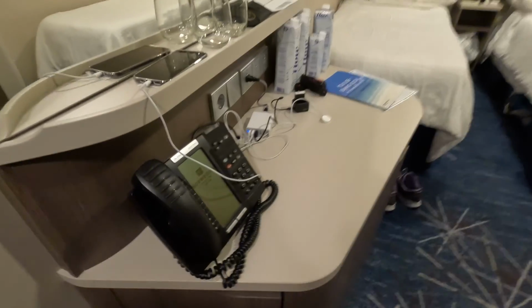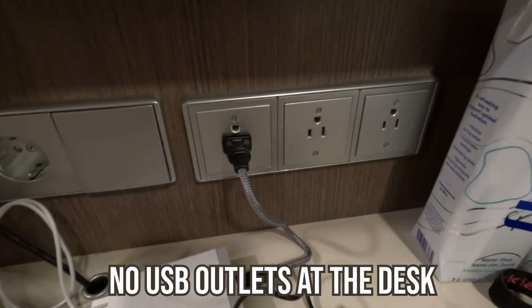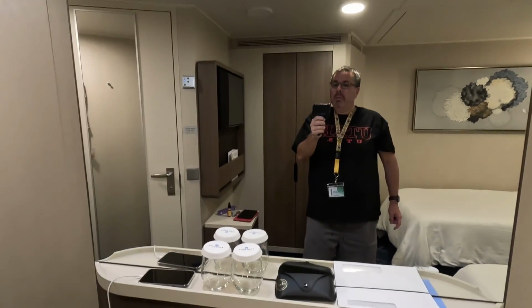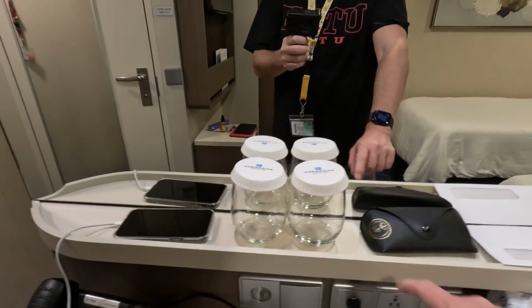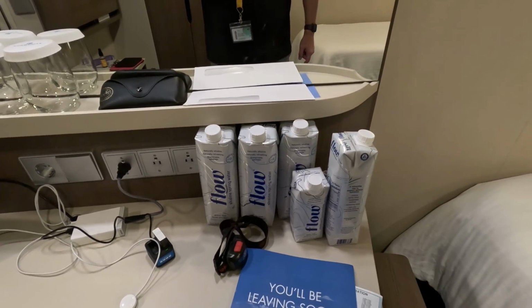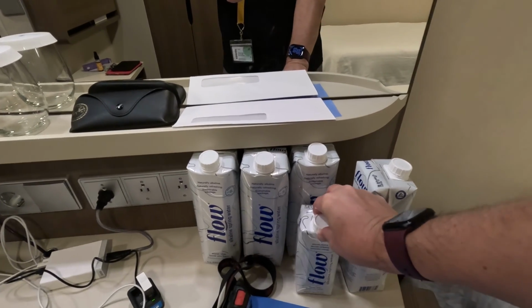And you have a little desk area. On the desk area, you have a European outlet, and then you have 3 US outlets. This is a light switch. Put a light over the mirror, big mirror. Then you have this shelf up here that you can put stuff on, a little shelf with a little ledge so it doesn't fall off. And then this is water that I purchased, a water package. This little one was here too. I think that's from maybe being silver with Norwegian.